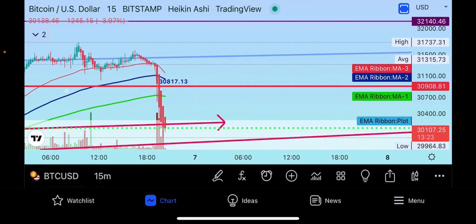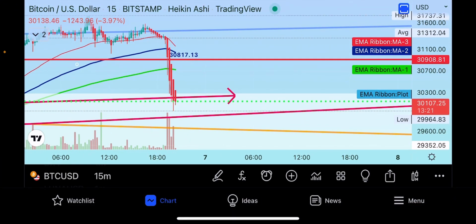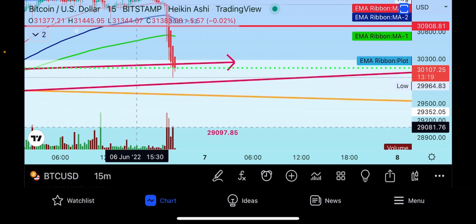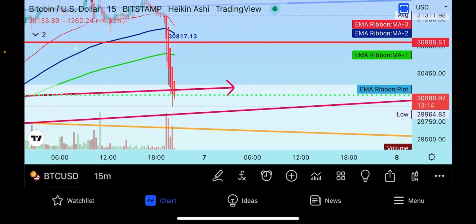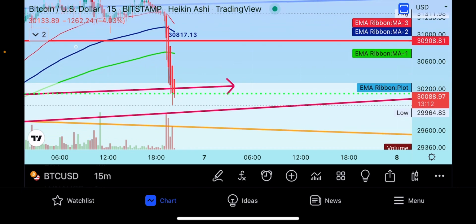So that's what I'd be watching out for right now. I'd be watching out for the underneath support down here at 29,000 even. And then if you can try to break back up on any one of these lines, you could pump back up to that 30,000.